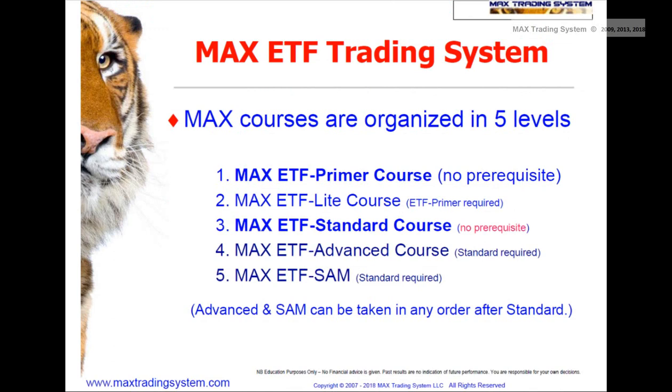Well, so now just to complete my presentation, the Max courses are organized in 5 levels: the Max ETF Primer, the Max ETF Lite, the Max ETF Standard. The difference between the Primer, Lite, and Standard, which Craig will explain in a moment, is simply in the numbers of entry setups and exit techniques and the scaling technique. And the Lite version is a light version of the Standard available for all those who have taken the Max Standard. Afterward, they can come back every time they want to the Max Lite when we give a light course or through videos. And then we have the Advanced and the SAM, which are more and more advanced level in order to exploit more and more opportunities in the market.